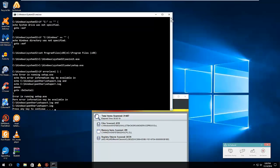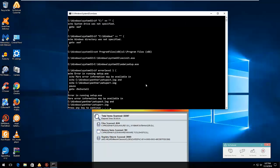I'll try to run a Microsoft scan here. Maybe that will be able to identify a few things. Okay. Looking at the screen here, it states that already there are some errors running in the background. You see, it says more error information may be available. Right. Press any key to continue, and if I click on continue here, it's pulling out a very big report. Just click on the black screen and press any key on the computer.